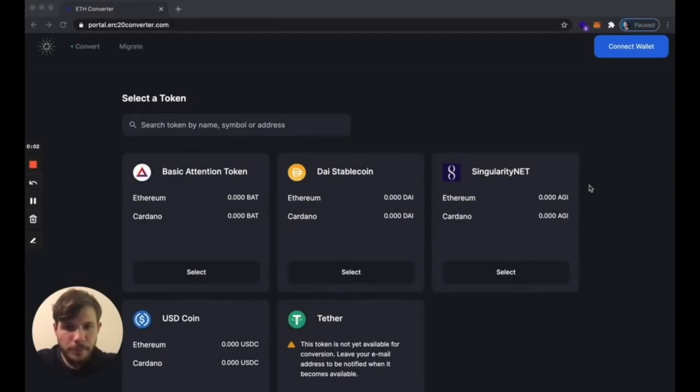One of the most interesting things that were highlighted during this product update is going to be the ERC20 converter. So Vukasin actually continued on with his presentation to show us what this actually looks like. Let's go ahead and take a look and see what we can expect with this ERC20 converter.